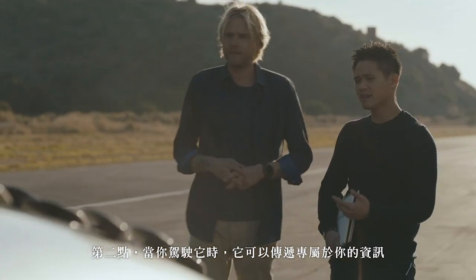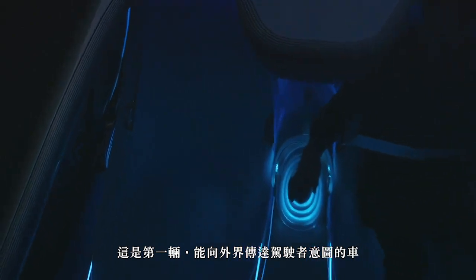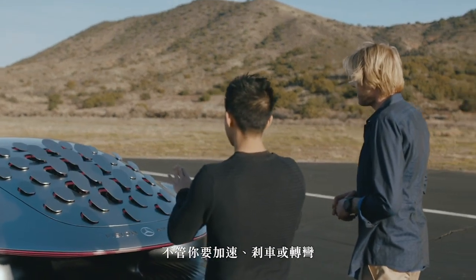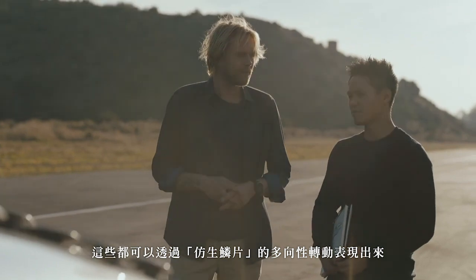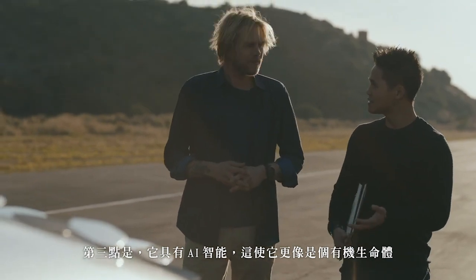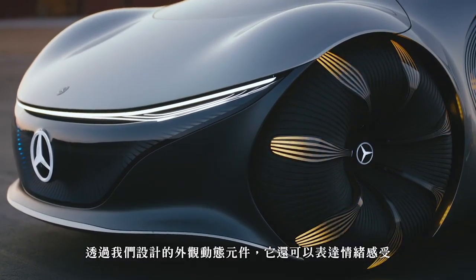The second is the communication aspect. You're sitting in the car, driving it. For the first time, you can show your intentions to the outside, whether you're accelerating, braking, or turning. Everything will be manifested to the outside through the omnidirectional flaps. And the third is, because it's an artificial intelligence, it's like a living object. It also has emotions that can be expressed to the outside through the motion design.